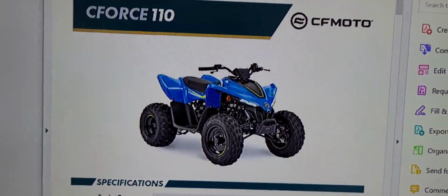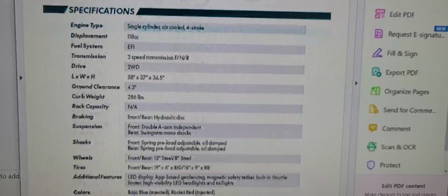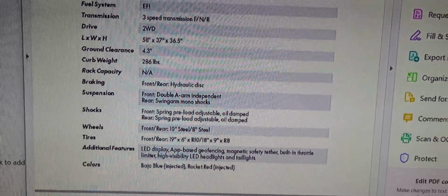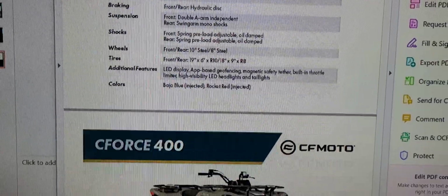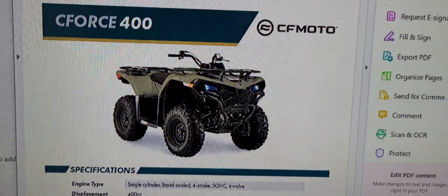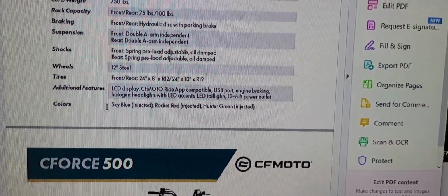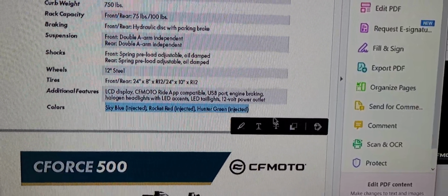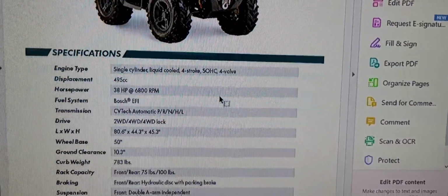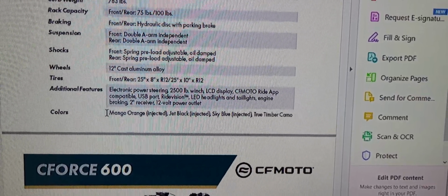So they have the 110 Kids ATV, and it's going to be injected plastic, not painted. So it's blue and red in colors. C-Force 400s. Of course, these are all Gen 2, so these are brand new. Nothing changed on the 400 or 500. All the bodywork is injected, so no painted bodies on the 400s or 500s anymore. Everything is injected on the 400 and 500.